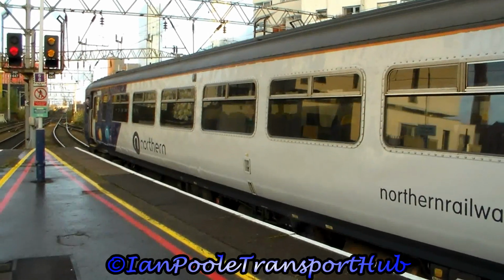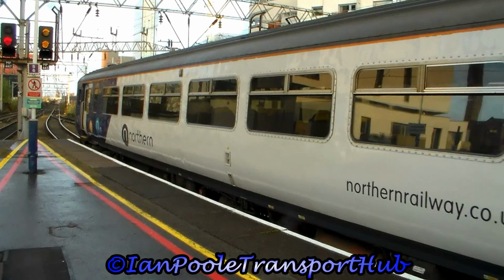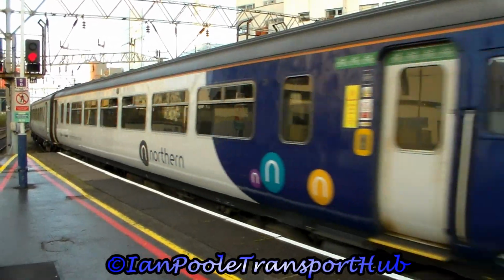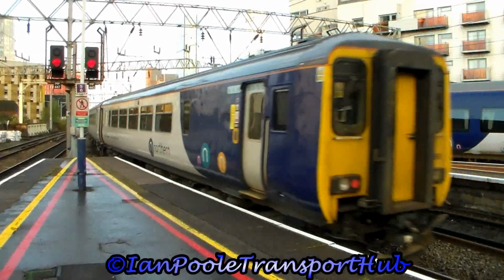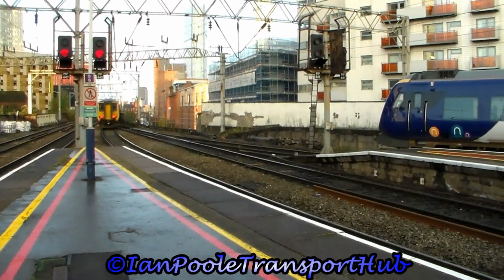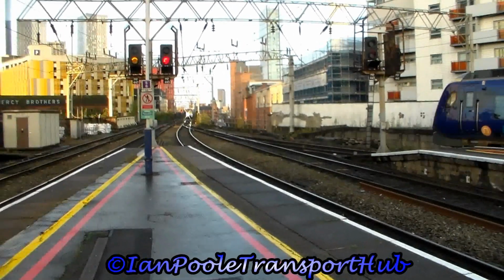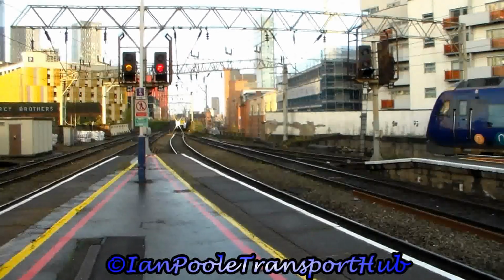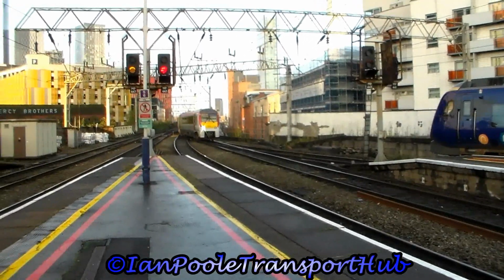Next out for Northern Rail is 156424 and 156466, working the 0846 service to Liverpool Lime Street via Warrington Central. In is 175101, working the slightly delayed 0850 Transport for Wales service from Chester to Manchester Airport. Next to depart is 195103, working the 0851 Northern Rail service from Manchester Airport to Windermere via Bolton and Preston.